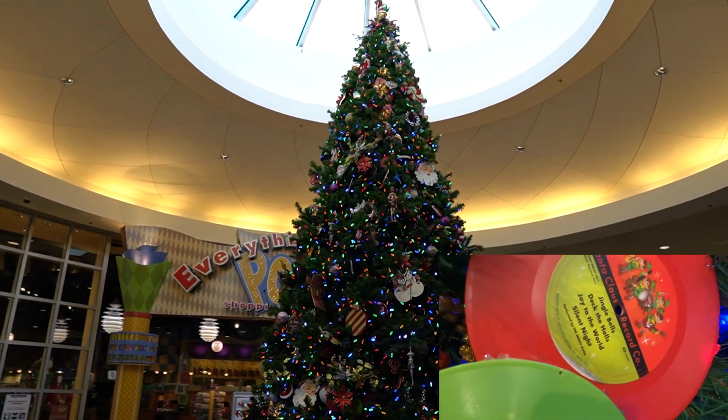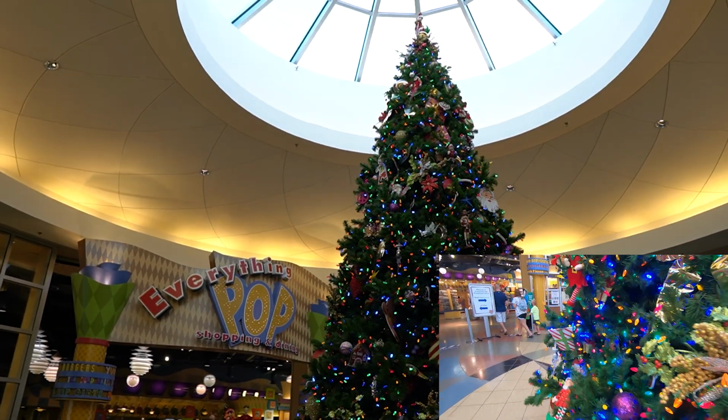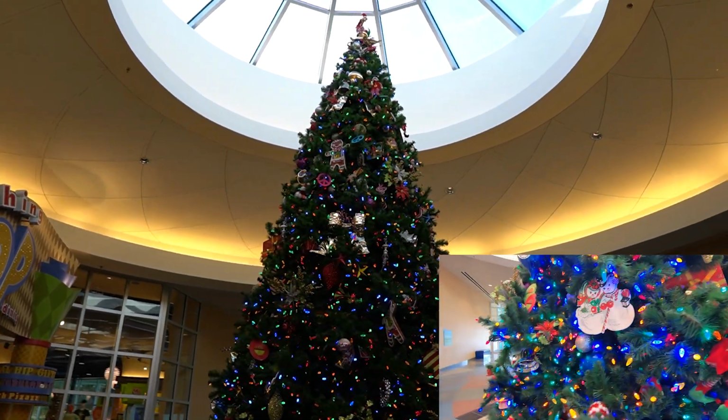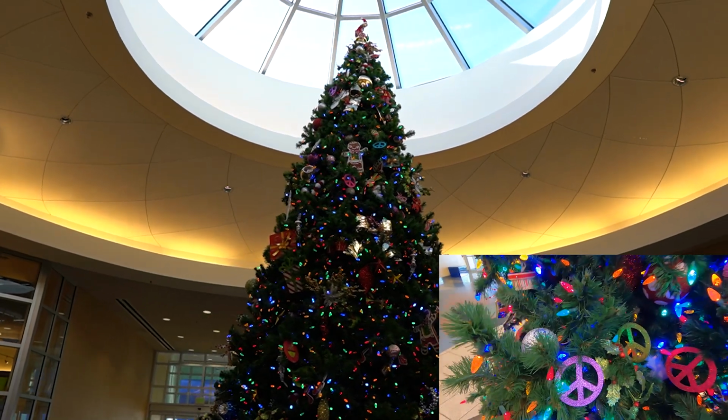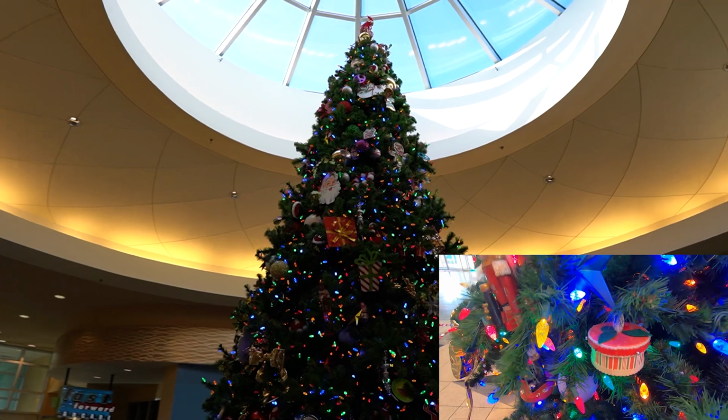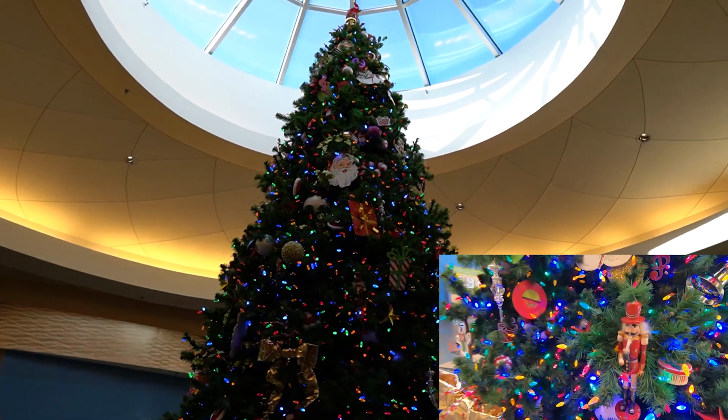I wouldn't really want this tree to be any higher than it is either. Yeah, but I like to put it under the skylight. They could have easily put it outside. They can put some lights down or something. Yeah, they could put an extra tree outside. Sure.